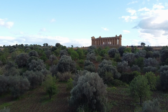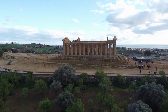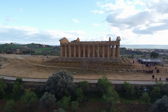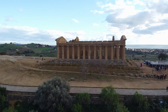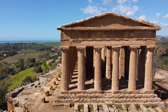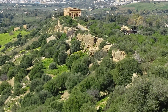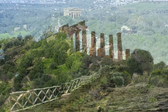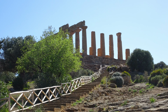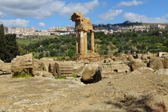But long before the Romans, Sicily was Greek. This is the temple of Concordia, near Agrigento, in the middle of Sicily's south coast. It's the best preserved of 7 great temples that once stood along this ridge. For some reason, the ridge is called the Valley of the Temples. Most of the ancient temples built here are now ruined, but they still command a very real presence.